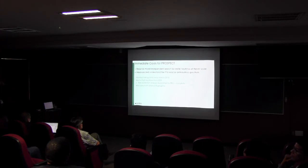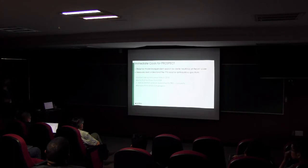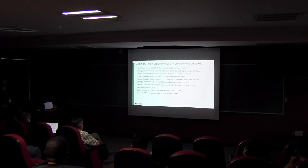The immediate goals for Prospect are to do a reactor model-independent search for sterile neutrinos at the eV scale. We have the segmentation in order to do that. If we see some oscillations, we should see them. To measure and understand the uranium-235 reactor neutrino spectra, we started taking data. We detect neutrinos at the surface from a reactor. We have done the first oscillation analysis with the data. Of course, we go through a process of blinding the data, releasing the data, and so on. The spectrum analysis is in progress, and we are working very strongly on it.